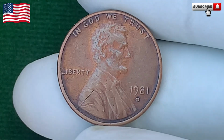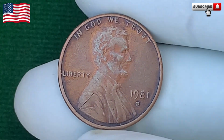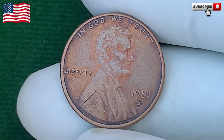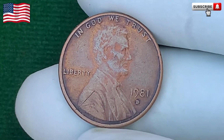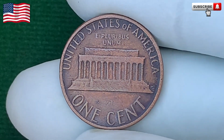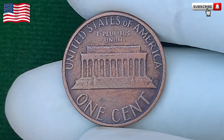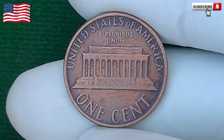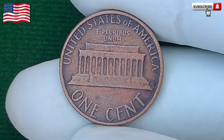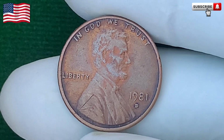Today, we've got a coin that might be sitting in your collection right now, or maybe even in your spare change, waiting to reveal its true value. That coin is the 1981 United States Lincoln penny, and you might be surprised by just how much it could be worth. In this video, we're diving deep into what makes the 1981 Lincoln penny such a fascinating and valuable coin. Stick with us, because by the end, we'll reveal how much this seemingly ordinary penny can actually fetch in today's market.